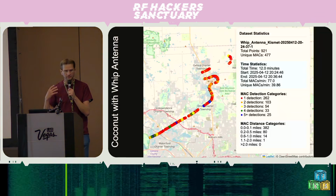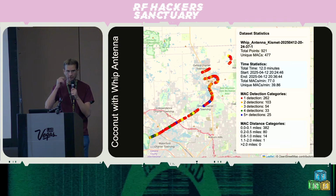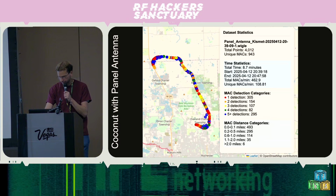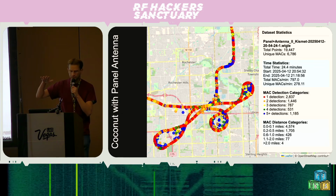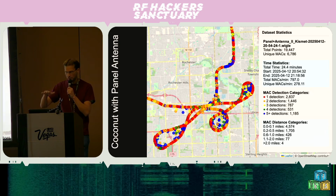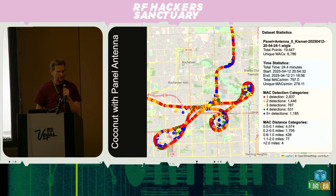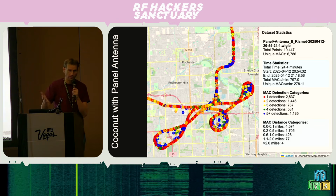So then this is the beginning of collecting the data with the Coconut. Started with a whip antenna. You can see some breaks in the data where the antenna was getting connected and disconnected. Got that going, and then Sean tested the panel antenna, and we collected this, and then went down. So this slide, we're showing, I'm flying from north down to the south, and then I'm flying right-handed turns. So most of the data that we've been collecting so far has just been in lines. So we can see alongside or along that line where we saw the access points. But we wanted to start to see, can we try to fill in this map by detecting the same access points from different directions?